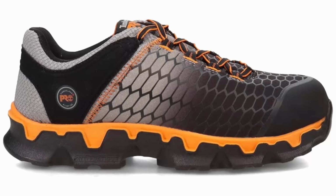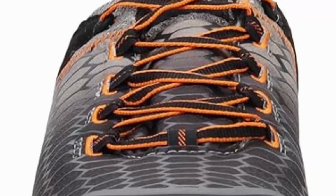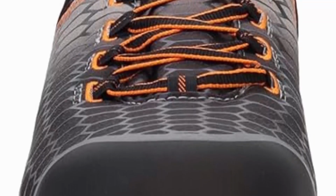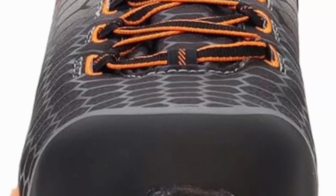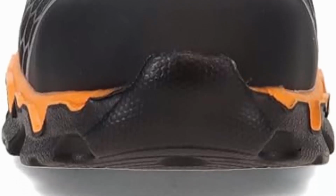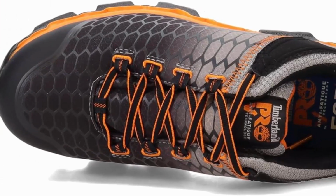Meets US and Canadian safety standards including ASTM F2412-18A and ASTM F2413-18 I/C impact and compression safety standards and CAN/CSA-Z195-14 Grade 1. Our Timberland PRO Powertrain Sport athletic work shoes offer lightweight performance, but they're all business when it comes to protection.